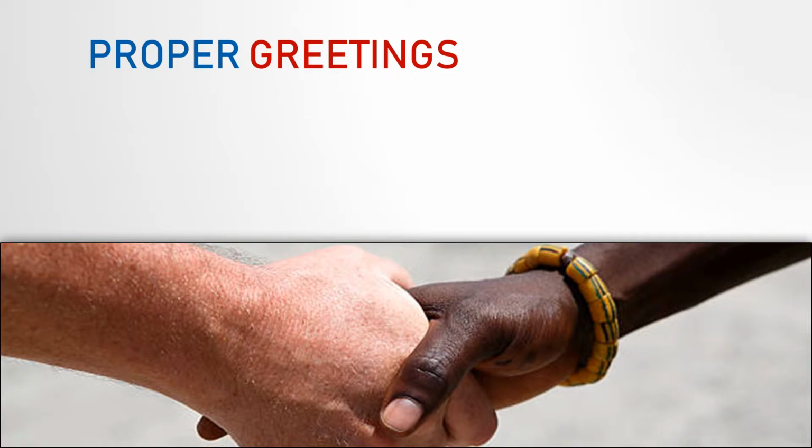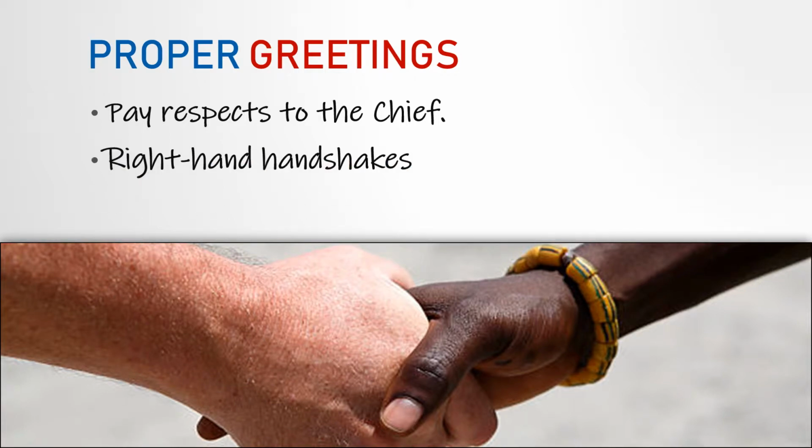You will immediately visit the local chief to pay respects and say hello, as is custom of visitors in Ghanaian communities. The right-hand rule also applies to handshakes, and make sure that you greet people from right to left, regardless of their age or status. So to be clear, if the chief is the most left in a line of elders, you will still begin greeting on the right and work your way to the left, to the chief.